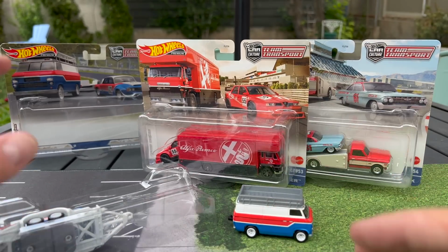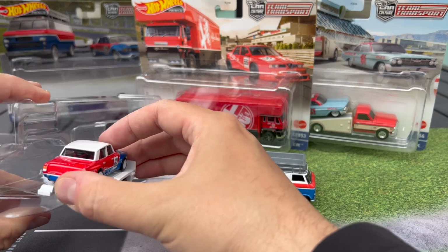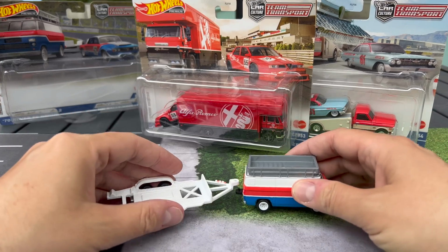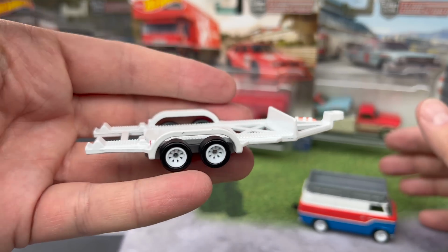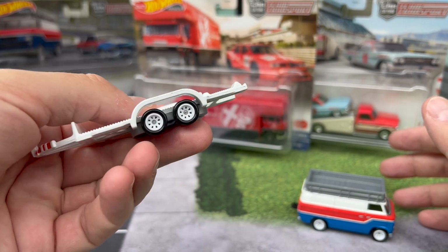And obviously, this is a two-piece. I'm going to move this down just a little bit. This is a two-piece hauler, right? I think it's the only two-piece hauler there is, obviously because it has the trailer. I can show you the trailer real quick if you want to look at it. It's pretty much the same as the first version.